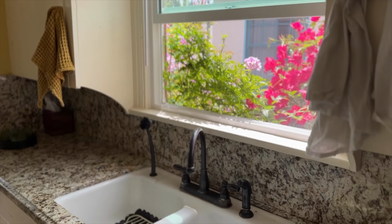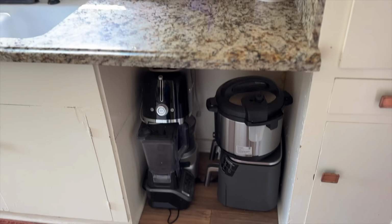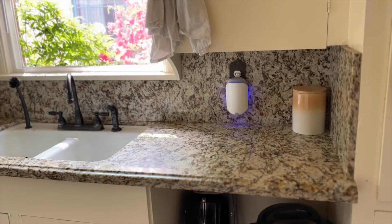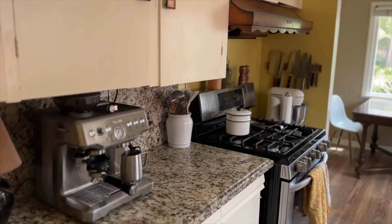So in our kitchen, we've had this little open area where a dishwasher used to be, and we've just been storing all of our most used appliances in there, like a blender and toaster, as we don't really have the extra cabinet or countertop space for all of it, especially when we do the dishes. We also have our big espresso machine up here.